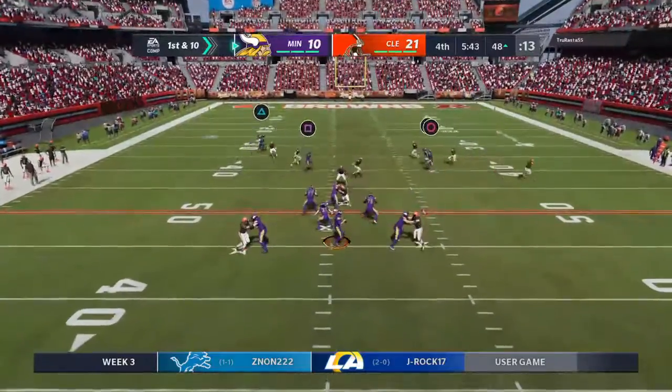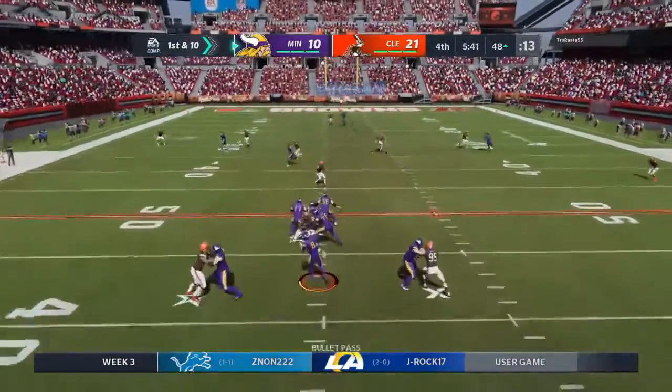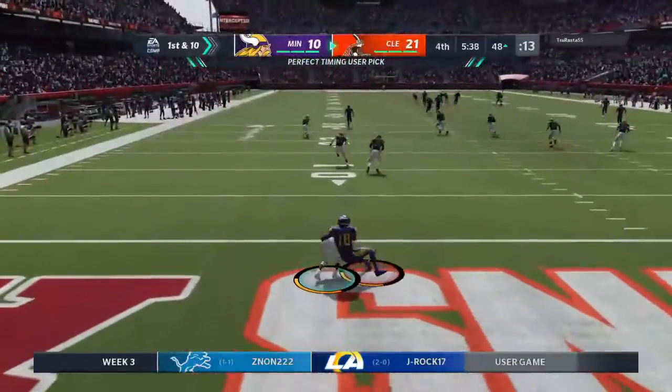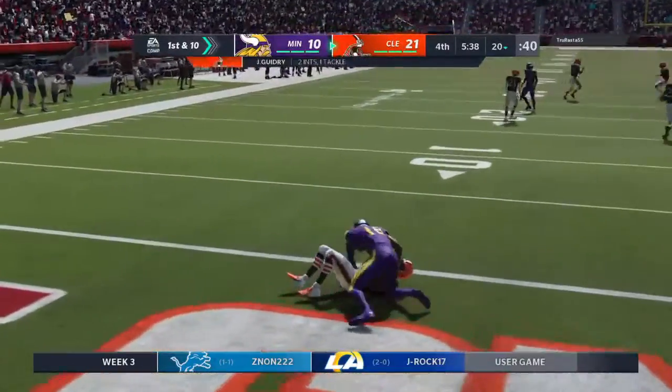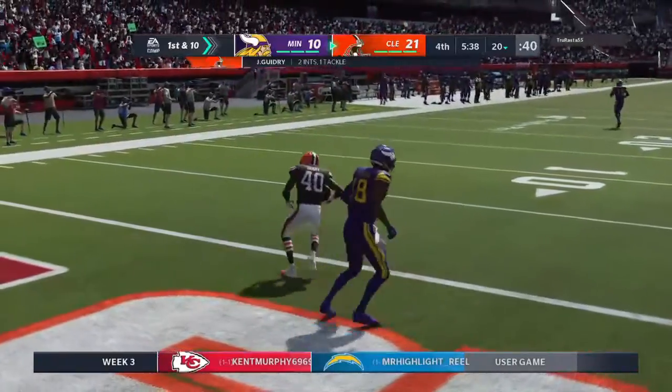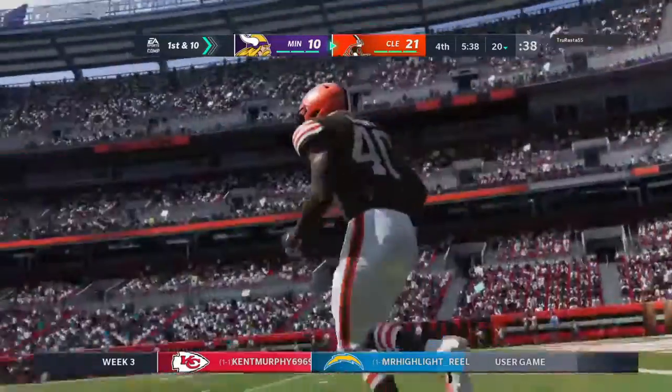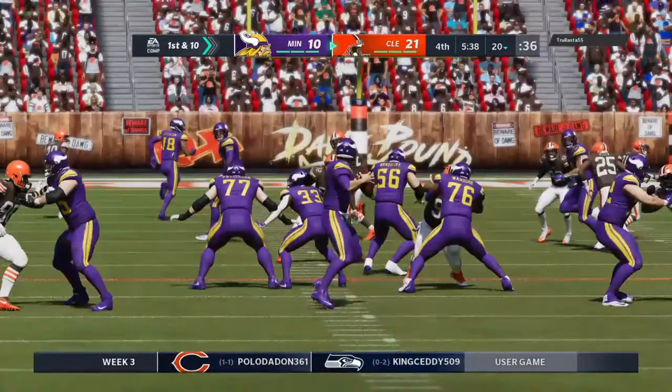Off the play fake, Cousins. Oh, going for Jefferson downfield. And it's intercepted at the goal line. Read it well, and it's picked. And a big turnover there as his guys will get the football back. So now he's equaled his interception total from a week ago.